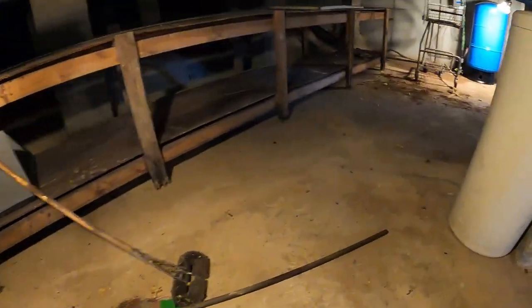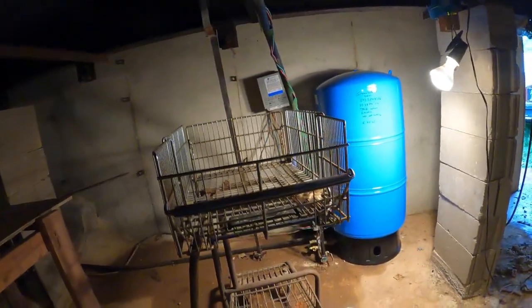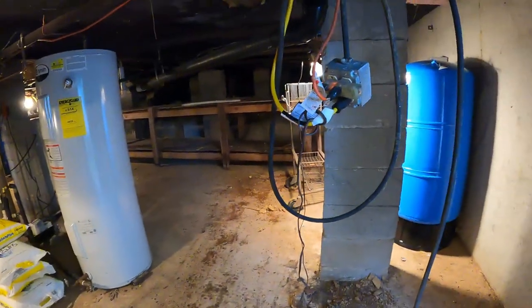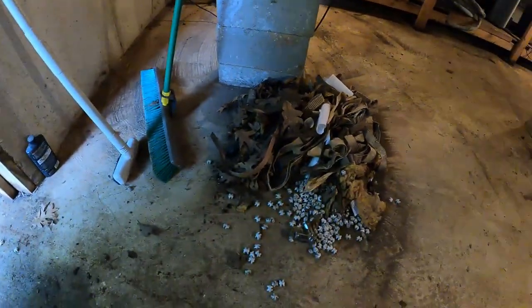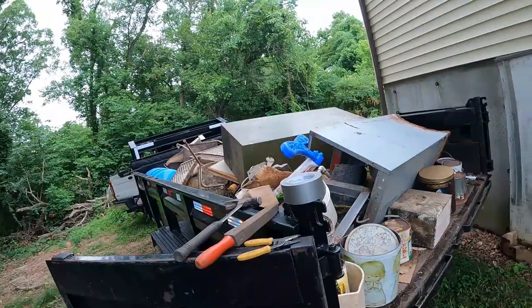So we got a lot of stuff out of here. That old furnace was sitting there, a file cabinet was over there, and there's our new pressure tank that they just came and replaced. So it's better than it was. It's got a long way to go, but we're getting there. Just a lot of elbow grease and sweeping. There's a trailer load of junk that came out of that little area.